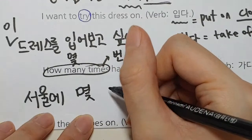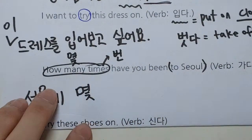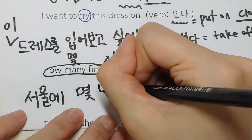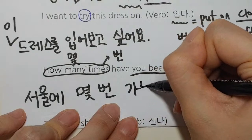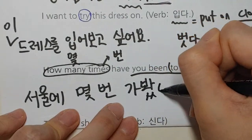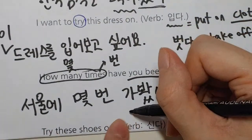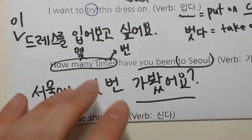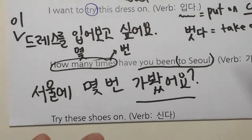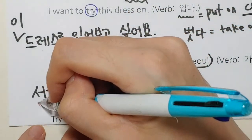Yes, 민주. 서울에 몇 번 가봤어요. So 서울에 몇 번, and then have you been to? 가봤어요, right? 가봤어요. To have the experience of going, so it means to have been. But 몇 번 서울에 가봤어요. 몇 번 서울에 가봤어요. So 몇 번 can be placed at the very front as well.